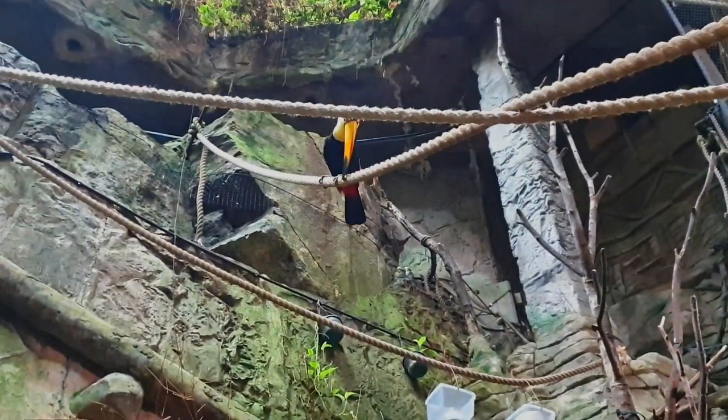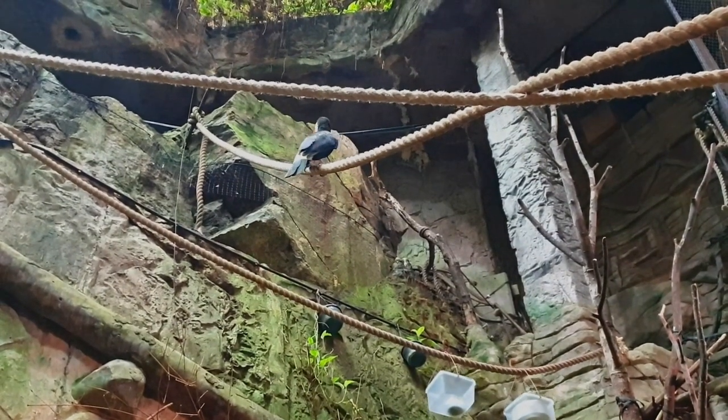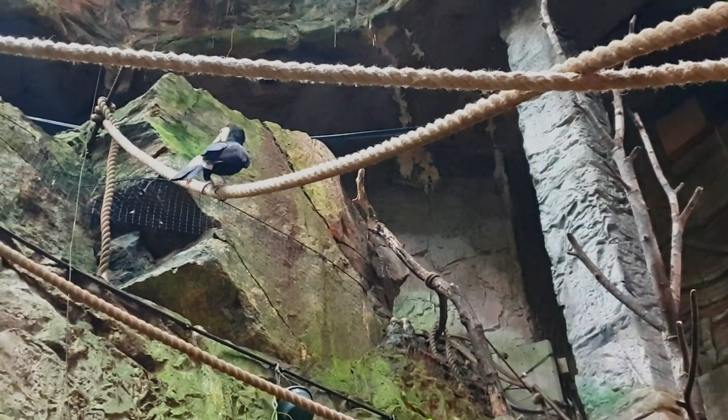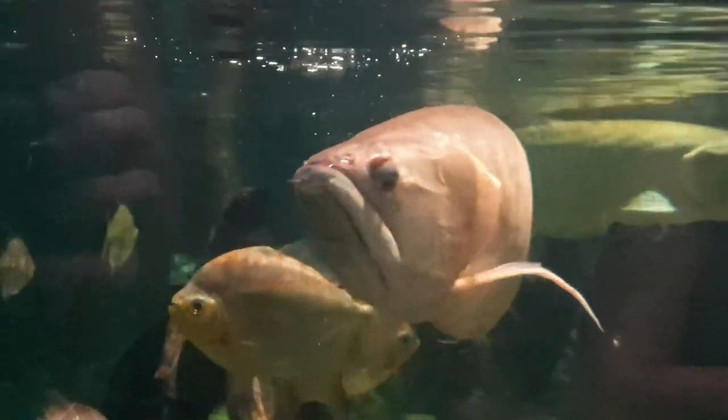The toucan wanted to show off his beak, oh so pretty! There were two huge silver arowanas too. They looked so majestic while swimming so confidently along the water surface.